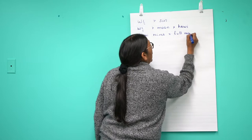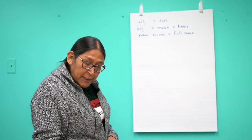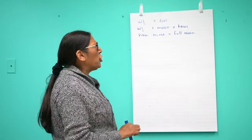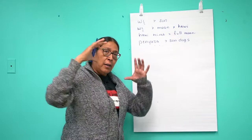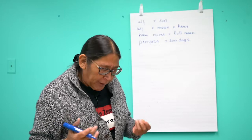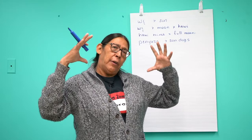I know if you go to any of the full moon ceremonies, I imagine that's the Hawi Humna. Now we have the sun dogs that come around the moon. They're the Peyuja. And those are the sun dogs, I don't know what they're called, but those are the rings. You know, when they have the rings around the sun. There's also another name for it. If you look on the File Hills Tribal Council app, it translates to a ring that is holding in the fire or holding in the warmth. I didn't write that. I used this one here. This one is more common.